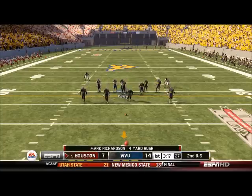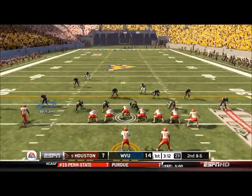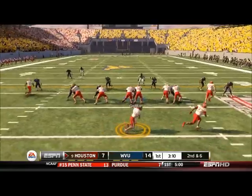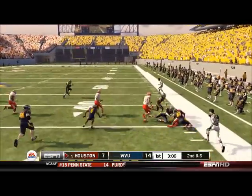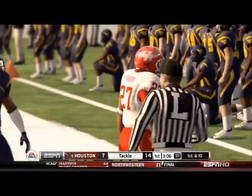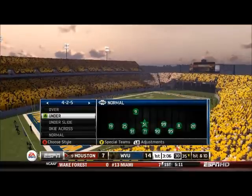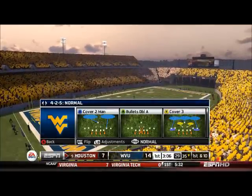From their own 22-yard line, it's 2nd down. They go option right. Here's the pitch, and now he's got the corner. Brought down at the 35-yard line. If you can consistently run effectively like this, it'll force the defense to pay more attention to the run, and that creates chances in the play-action passing game.